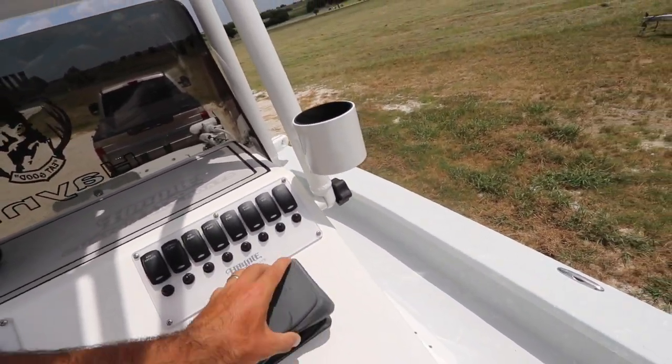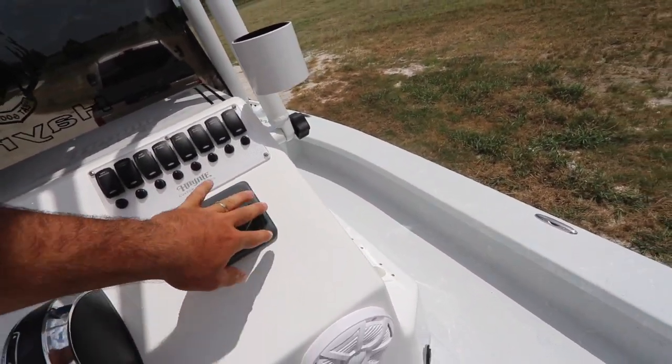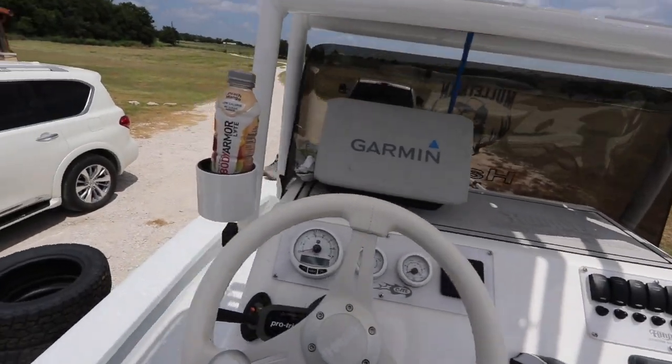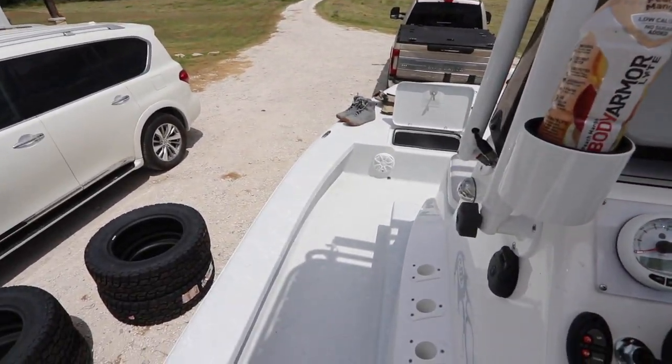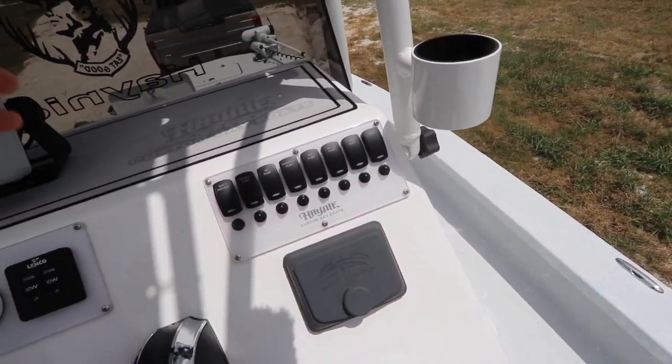And then we got a wet sound system, touch screen, everything. And we have four 8-inch speakers, I believe. Two on the front and two on the console. This thing's awesome, Bluetooth, everything.